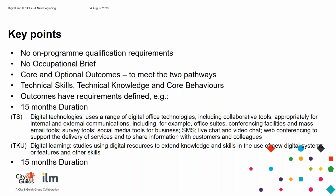There are core and optional outcomes, clearly for the two pathways. There will be a core that needs to be understood and learnt, and then optionals depending on which way you go, whether it's the application or service technician. We're still looking at technical skills and technical knowledge, but the behaviours are basically core behaviours, so they are common to both pathways. And as I say, outcomes have requirements defined.